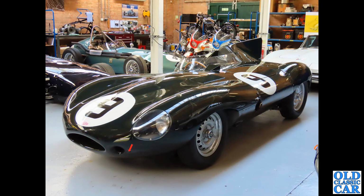And wow, look at this, a Jaguar D-Type. There were 2 main versions of these, the short nose and the long nose.